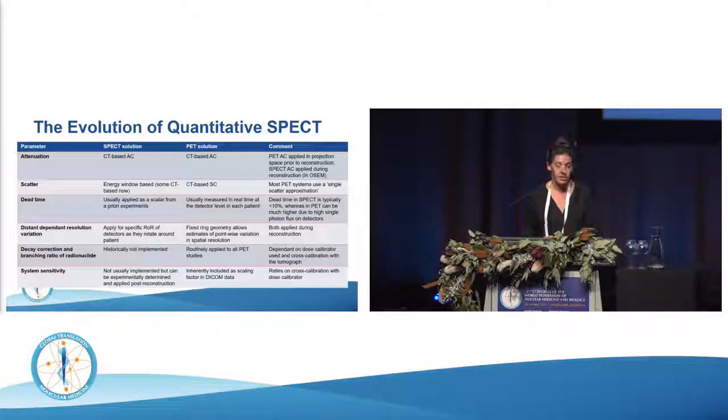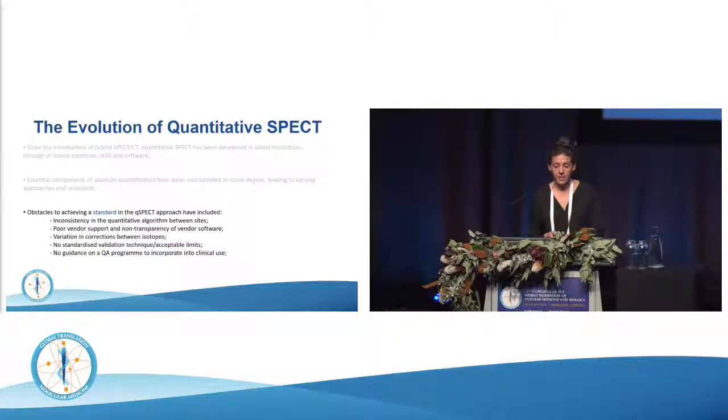And then, of course, system sensitivity is a measure that does need to be performed with a great amount of accuracy. Historically, it's not been implemented for SPECT, but this certainly will be changing with sort of that manufacturer-introduced approach to system standardisation. Of course, with PET, it's inherently included in the DICOM data, and it relies very heavily on the cross-calibration of the in-house dose calibrator. So that's what is certainly required.